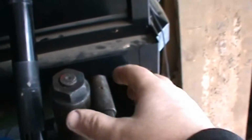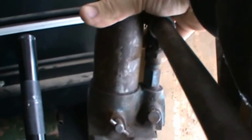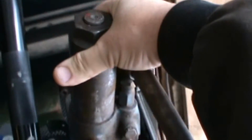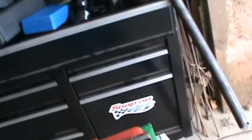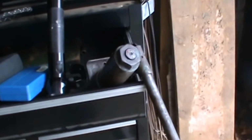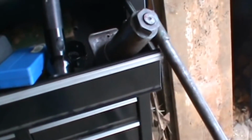What I carry is a small bottle jack here. This is probably either a 5 or 10 ton, I don't know, it doesn't say anymore. Just a cheap bottle jack. You can pick these up dirt cheap at Walmart, Harbor Freight, Sears, it doesn't matter. A bottle jack is a bottle jack pretty much when you're only using it in an emergency situation, and it's compact.